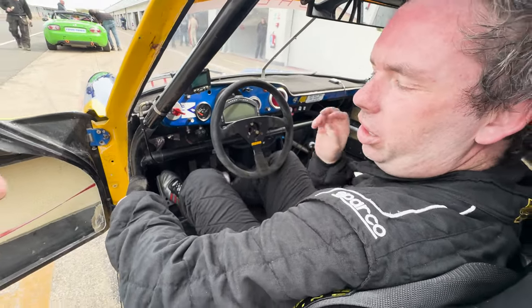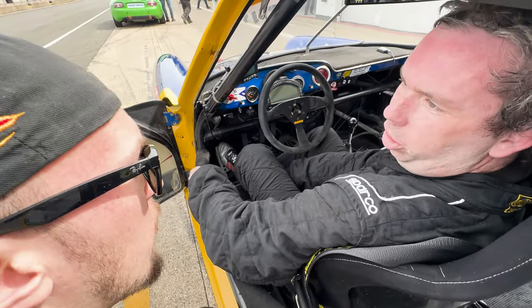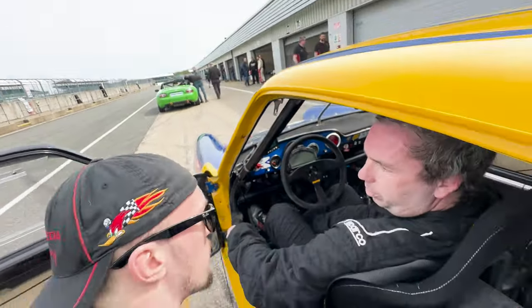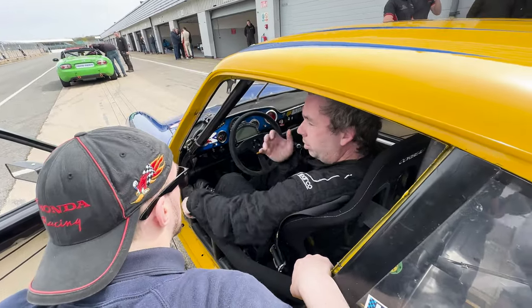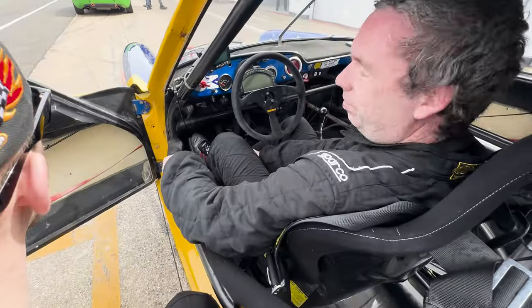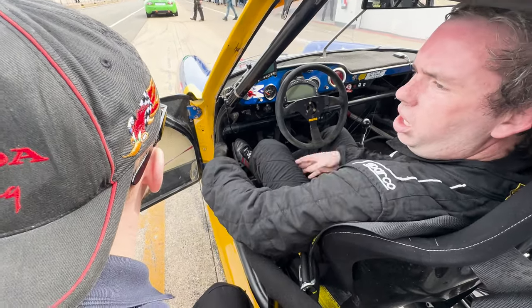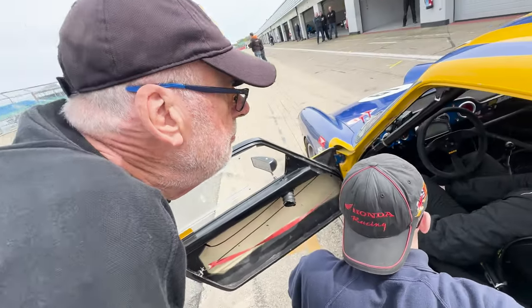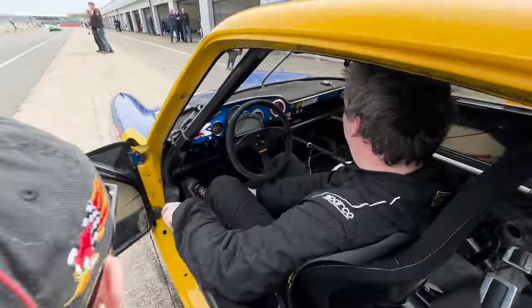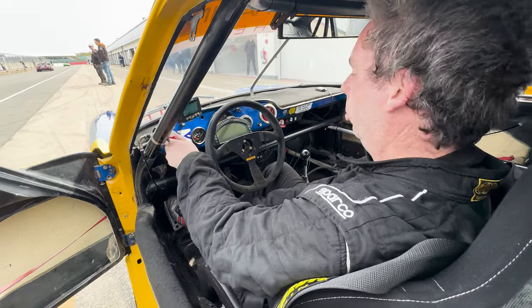Came out, couldn't get it in the next gear. Oh. What was the red flag for? Me. I stopped and then I got it into third and drove it back. I think the gearbox is gone. Better take it back into the paddock. Yeah, I can only get it into fourth gear and drove it in, so I think third. I mean, I pulled away into third earlier.